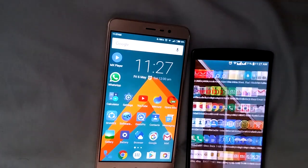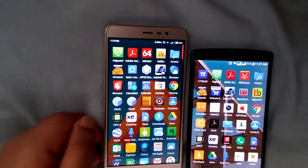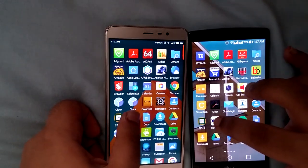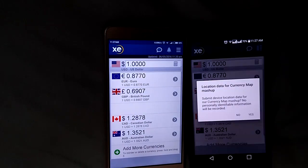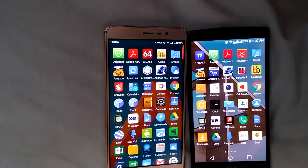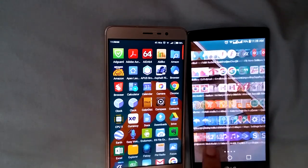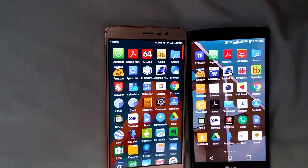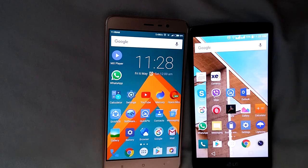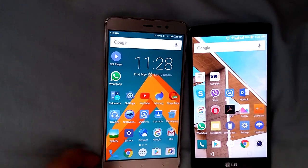So now let us open the XE currency app, which can again take a while to load. Again, no difference at all. Both of these phones are just as fast. Now let's open Google Chrome, the most popular web browser on Android, and see if it performs any faster.